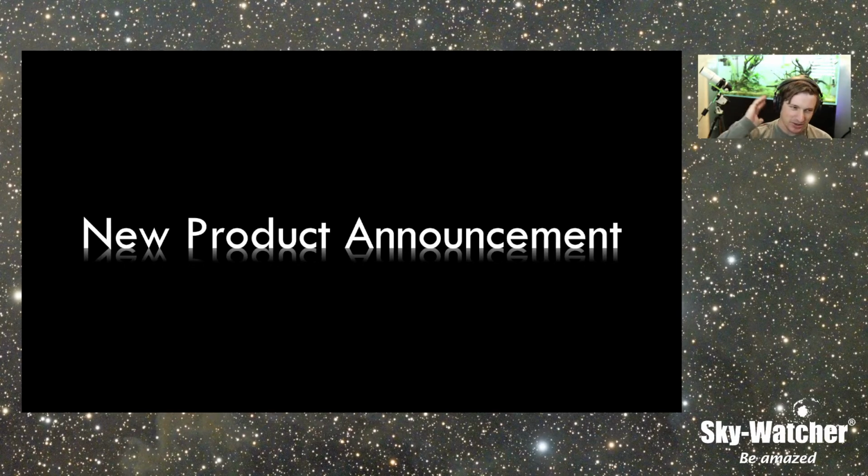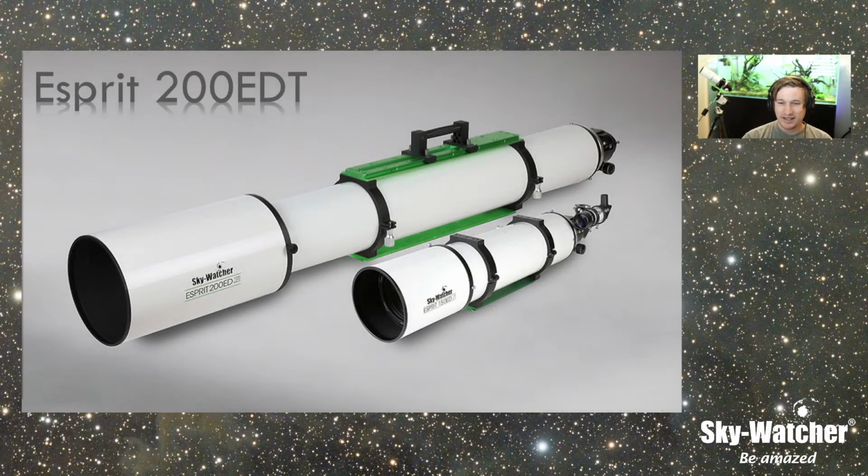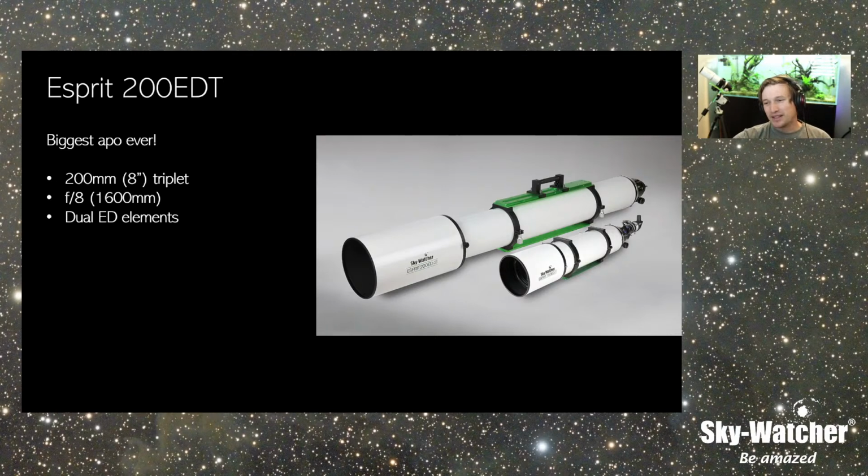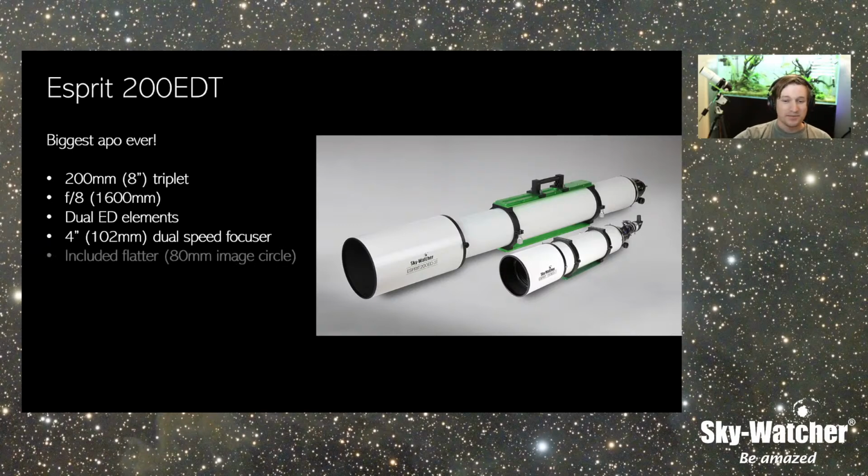So I'd like to introduce to all of you for the first time the Esprit 200 EDT Triplet. It's a massive 8-inch APO refractor. It's the biggest APO we've ever done. It's a 200 millimeter 8-inch triplet, f8, which is 1600 millimeters. It has dual ED elements in its objective, fully collimatable. It has a massive 4-inch focuser, dual speed rack and pinion, 102 millimeter diameter focuser. It has an included flattener with a ginormous 80 millimeter image circle, completely flat field for the largest sensors on the market.